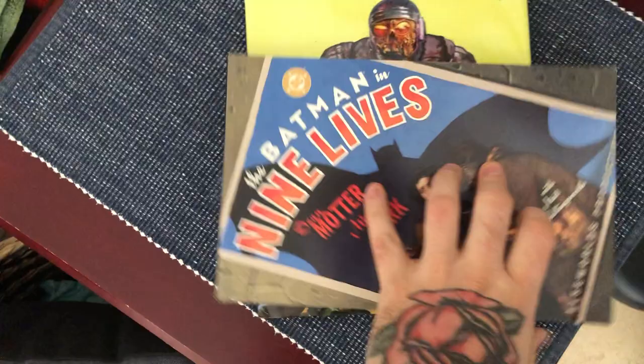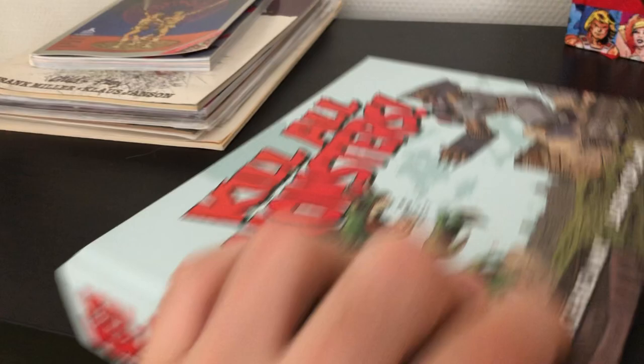Here we got Marvel Zombies. It's a book I want to get rid of. This is so awesome. I love it when I'm using it in this landscape format. It's a bit different. Kill All Monsters. Sword Quest.